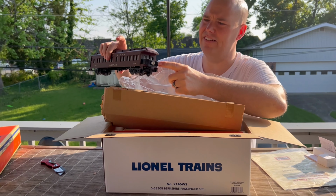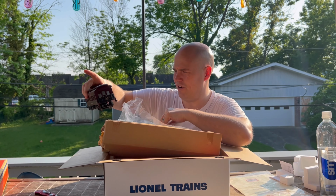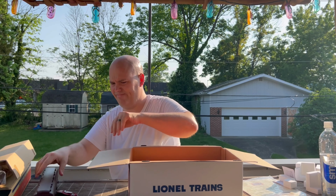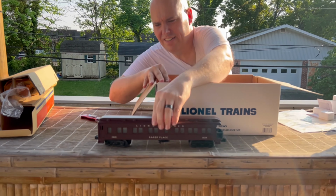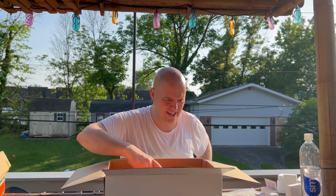It's got the lighted Lionel lines on the back of the car. This is Sager Place. Let's go to the next. So here's number one. So this is number five. Let's move this over here. Let's go to the next one.